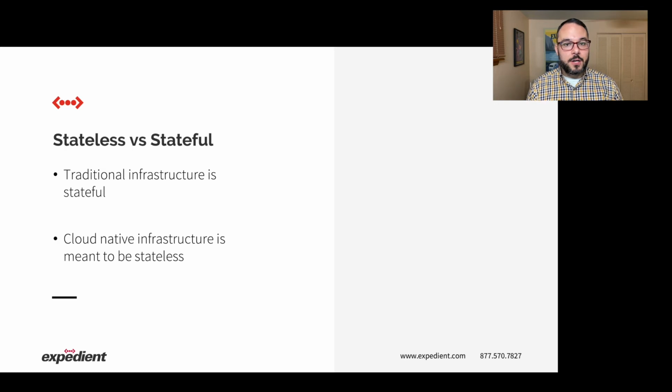Cloud native infrastructure is stateless. It is meant to be destroyed and redeployed. It's meant to be able to be picked apart and have 2 different versions running at the same time so that I can do blue-green deployments and get the benefits and the flexibility of that.